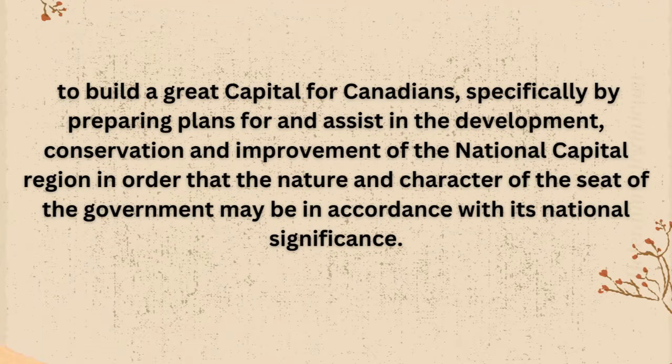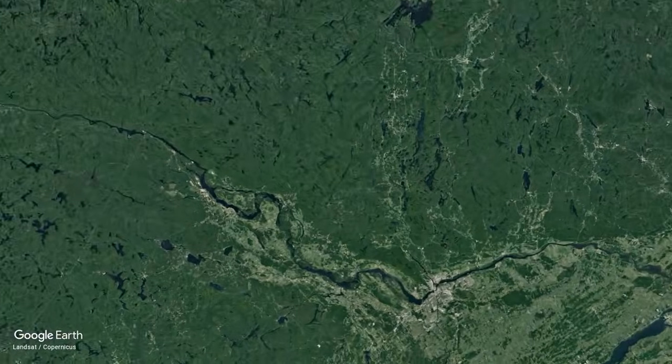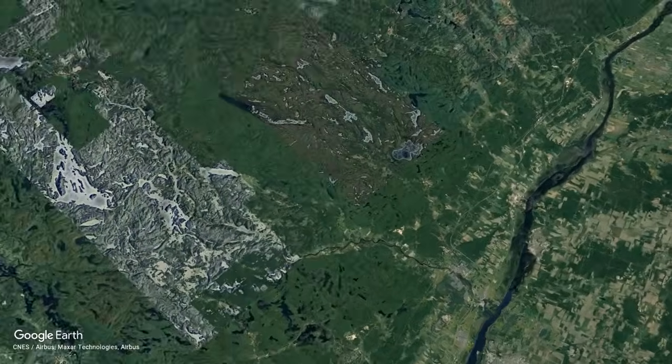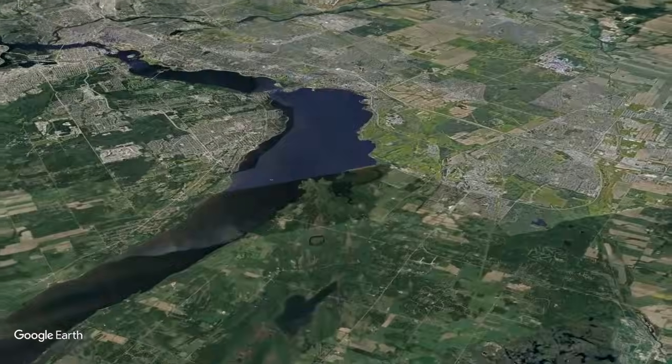to build a great capital for Canadians, specifically by preparing plans for and assisting in the development, conservation, and improvement of the National Capital Region, in order that the nature and character of the seat of the government may be in accordance with its national significance. Now that's just a lot of fancy words to say that it needs to be cool.